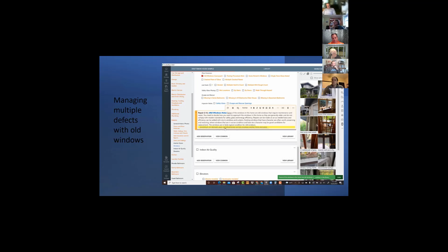So now here's my gunny sack, and I'm going to double click on this, and I've made a whole list of all the stuff we run into. So some of the windows in this home are not operating, maybe painted shut. Missing glazing was noted. That wasn't an issue here. Many of the windows are single pane glass. Now, what's really cool about this feature is that they will display in the order that I click them. So I might start with the single pane glass comment.